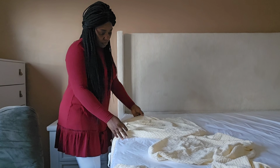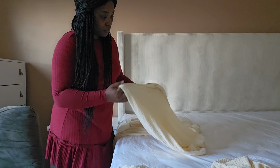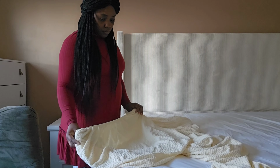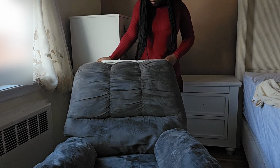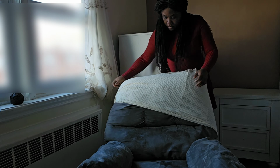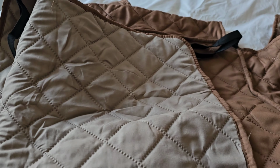I decided to cover the recliner first because it didn't match anything in the room. The cover fits so well and it looks so good. I couldn't believe my eyes. Wow. I also purchased another cover so I can keep the first one clean. I don't need to wash the first one too often, but I'm gonna wash the second one when it's dirty.